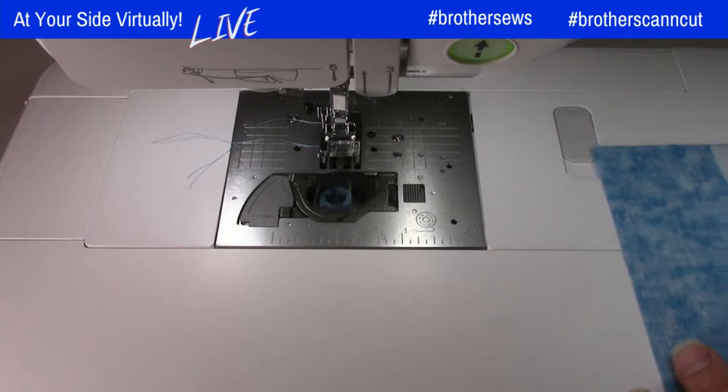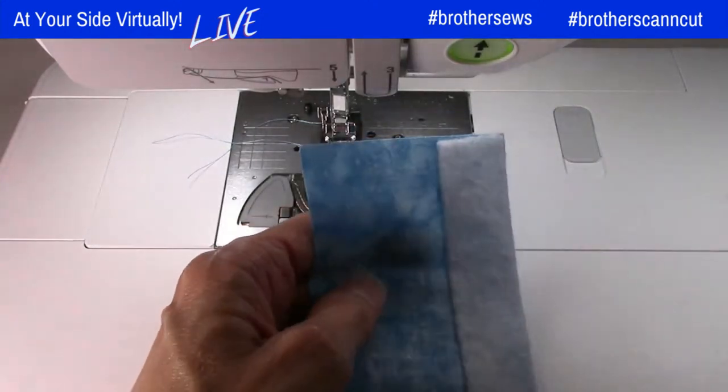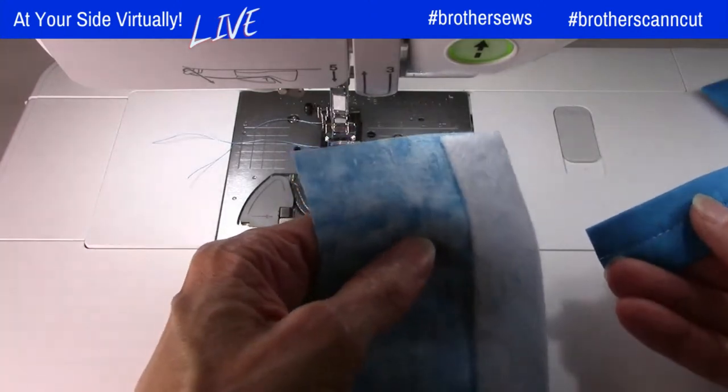It's so simple. So you start out, you cut your strip, and again, I'm not going to do the math for you, but you'd have to figure what your finished width would be. You'd have to change up the sizes.